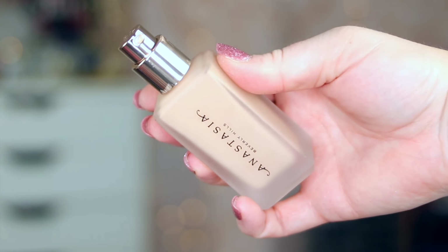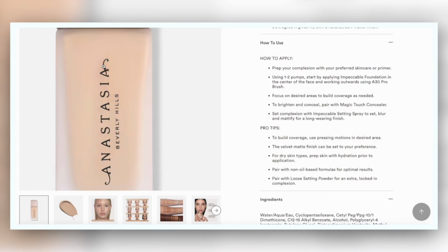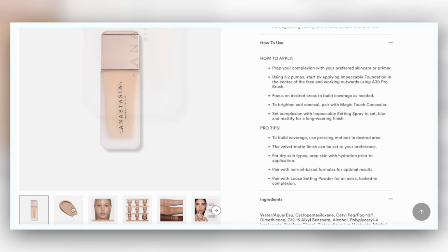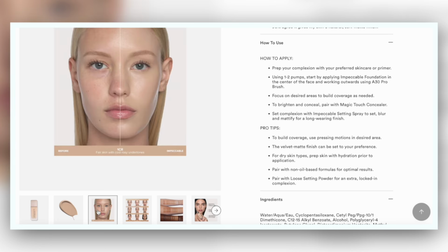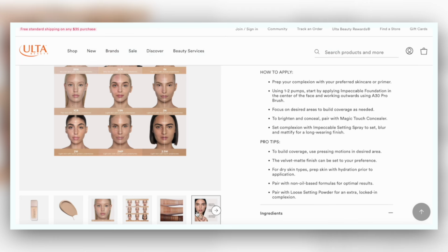And it also claims, when they did their research, that 100% agreed it instantly masks imperfections and discoloration. 99% agree their skin doesn't look oily or shiny after applying it. 98% agree their skin looks more even after applying it. And 96% agree it gives my skin a natural soft matte finish. This has a lot of claims to it, that it's going to blur and it's going to constantly hydrate because it has hyaluronic acid in it.